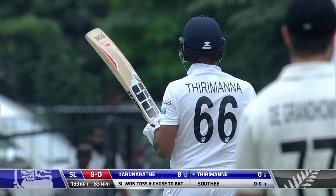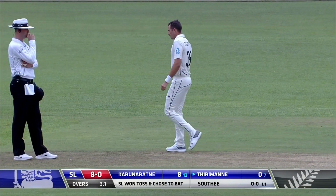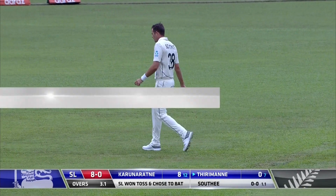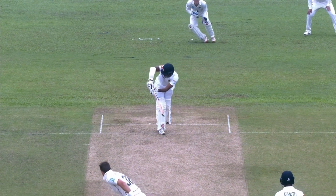He has this tendency to go across his stumps, Lanka, a little bit. Falls away. It's been a few times that he's been LBW, looking to fall into that trap. Head fell away on that occasion, but he has this slight movement across.